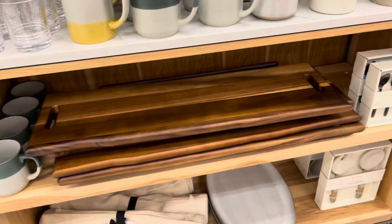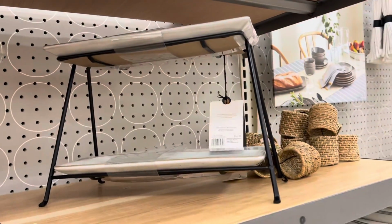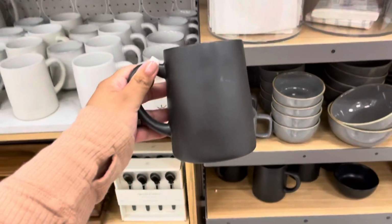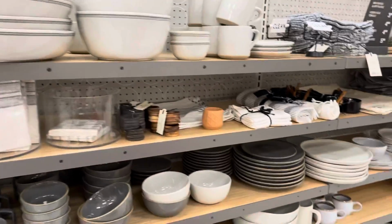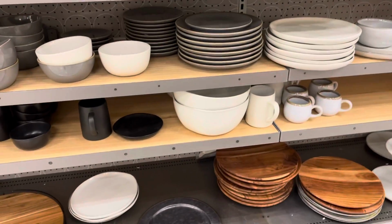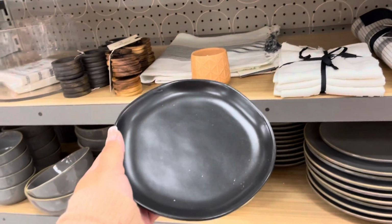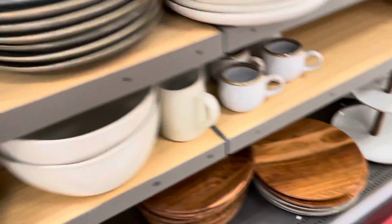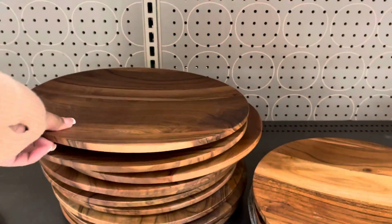They have that large board right there. They have this little tray that you can put too. That one's cute. They have these matte black ceramic cups, $3.99. They have the bowls with the lines. I really like these cute little black ceramic plates. I like how they're not a perfect circle. Looks really cute. They have the bowls, they have the cups again. And they have more wooden things.